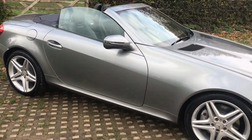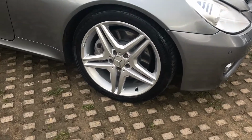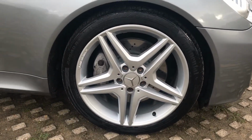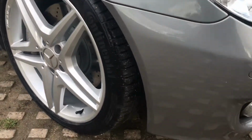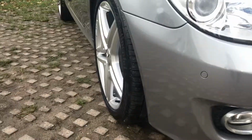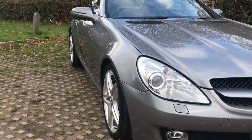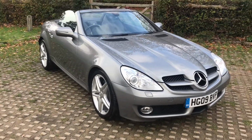So just coming down the driver's side of the car here. So again, everything in good condition. The alloys are absolutely lovely, a really good option they were, because they really lift the whole appearance of the car. So very nice to have those. Most of them don't have those, I'd have to say. So that brings us to the end of the exterior.